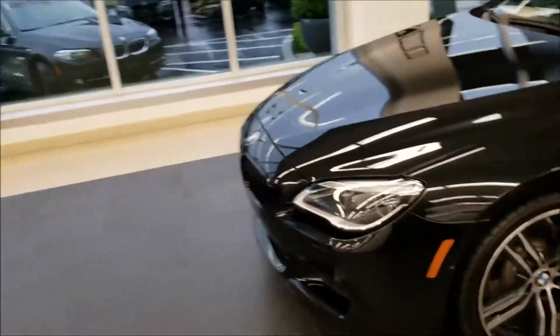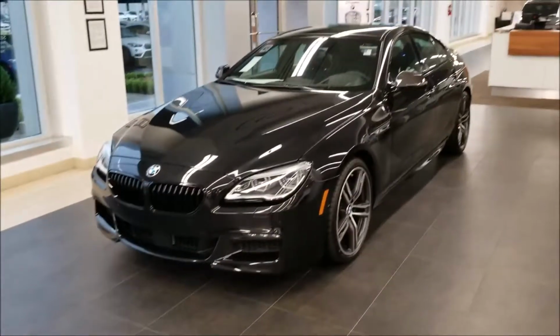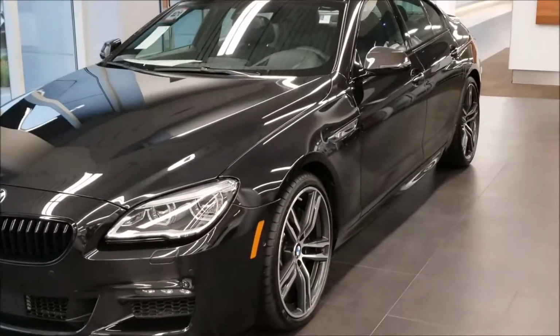$7,000. I say only. But that is a lot of money. These days, you can get Corvettes that cost as much as this.